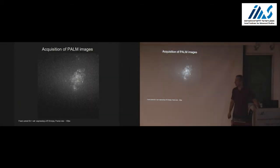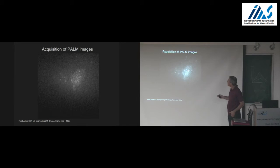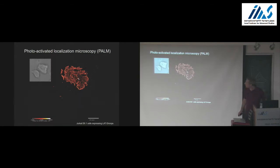And this is how it looks like. So this is a fixed cell, and the molecules that you see are called LAT. And this is just the plasma membrane. This is the footprint of the cell as it adheres on the cover slip. And what you see are the single emitters here. They blink. So we can localize them at any given frame. And then we take all of these locations and we collapse them onto a single image.